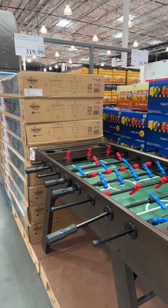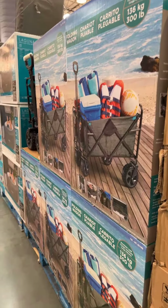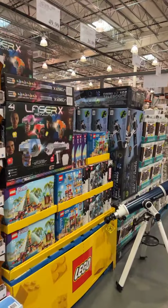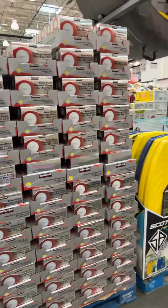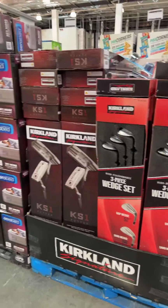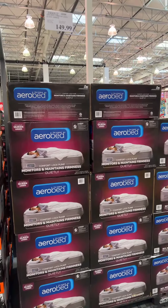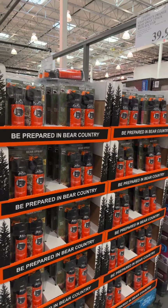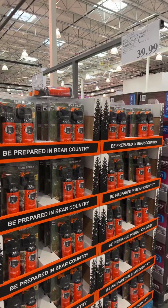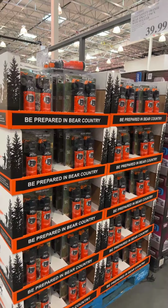I just spoke to 2 Costco employees. They said they don't get a discount when they buy something. Folding wagon. The beach, I guess. Star Wars toys. Golf clubs. Costco's own brand. Queen size aero bed, $149.99. Now this is something you see in Alaska. I've been to the Costcos in Anchorage, Alaska. Bear spray. Didn't expect to see it here in Teterboro, New Jersey. Maybe it works on muggers.